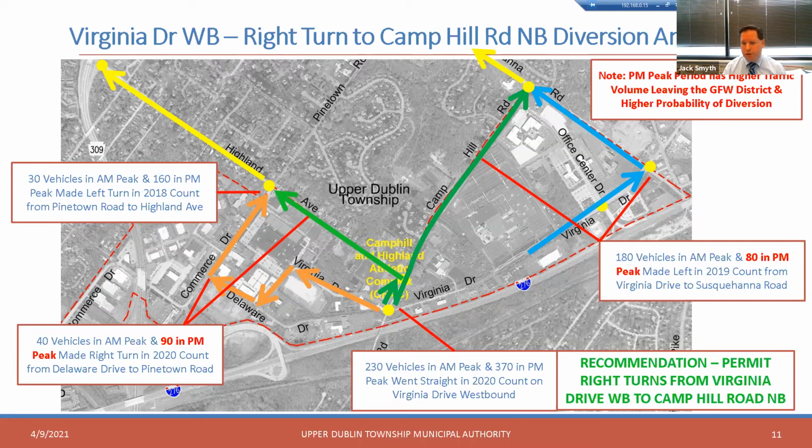So there really is no reason for anybody headed up Susquehanna Road to come down to the intersection of Virginia and Camp Hill to make a right. They have another outlet to do so. So I don't think that's going to be a heavy move coming out of 1100 Virginia, but there is the potential for it, and I wanted to point that out.